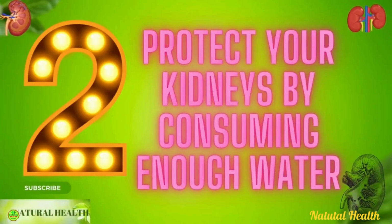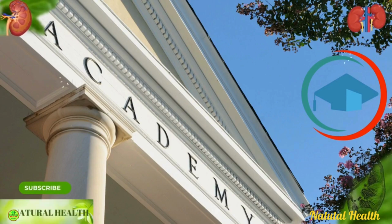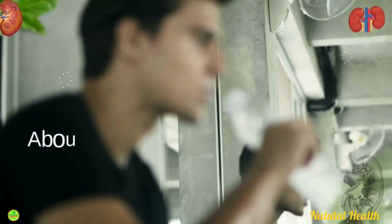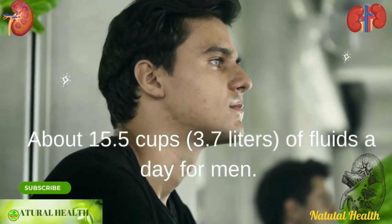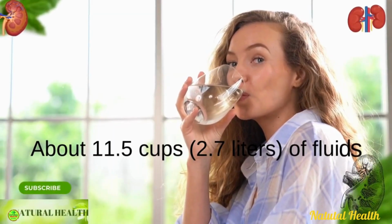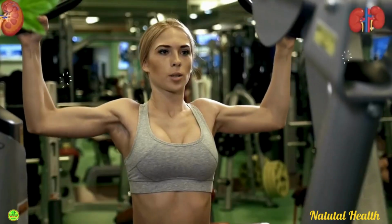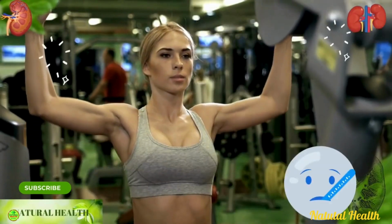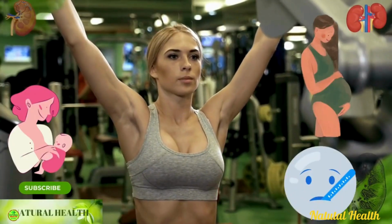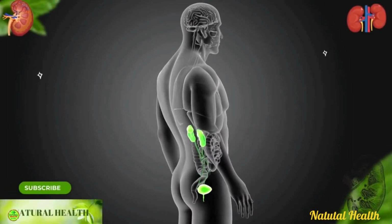2. Protect your kidneys by consuming enough water. The U.S. National Academies of Sciences, Engineering, and Medicine determined that an adequate daily fluid intake is about 15.5 cups, 3.7 liters, of fluids a day for men. About 11.5 cups, 2.7 liters, of fluids a day for women. This amount of fluid should be increased during exercise, febrile illnesses, pregnancy, or breastfeeding. Kidney failure may not show any symptoms in the early stages.